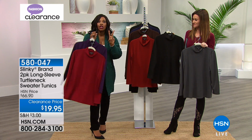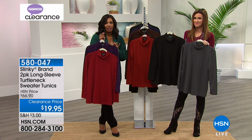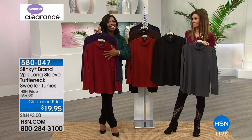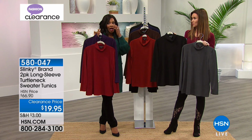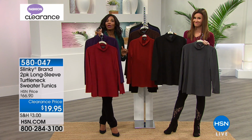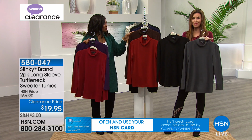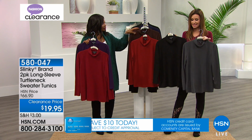So remember, you're getting 2 of them for less than $20, and typically this 2-pack would be closer to $67. So I'm looking at our quantity, and we don't have a lot of them. Right, especially not in the black and the platinum. Very, very limited. Extra small through 3X, true to size.